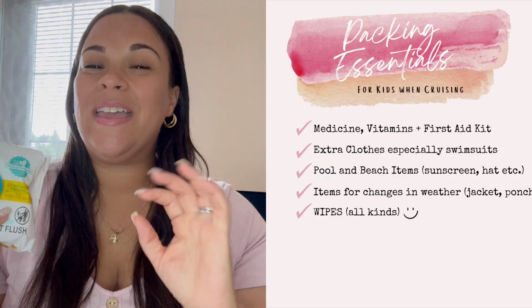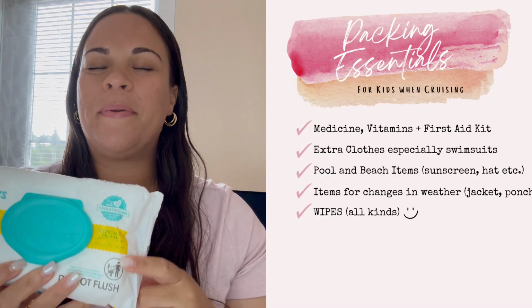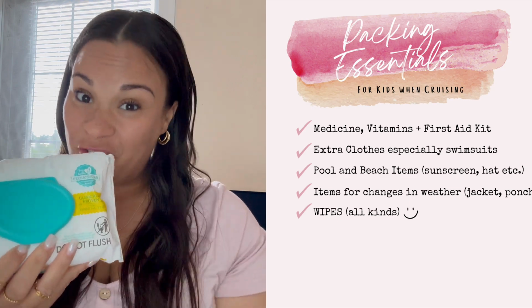baby wipes. Even though my kids are getting older, baby wipes come in handy for everything. I mean, they are an essential for cleanup, for sanitizing, for wiping surfaces, cleaning the table wherever you're eating. I mean, baby wipes are clutch. Even as an adult, I will use a baby wipe every now and then.